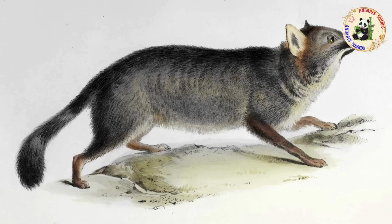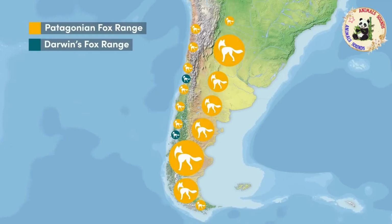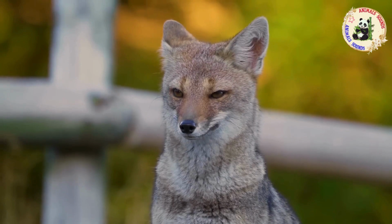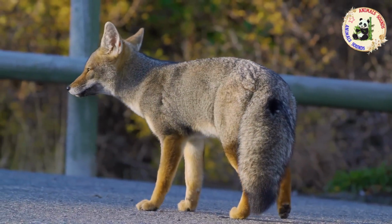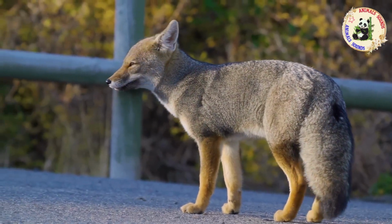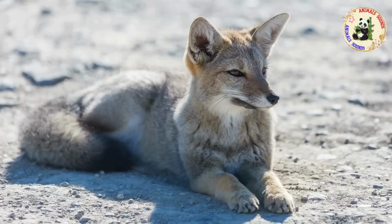It is found only on the west coast of Chile and shares part of its range with South America's version of the grey fox. The Patagonian fox, also known as the South American grey fox, is a small, hardy species found in the beautiful Patagonian region between Argentina and Chile.